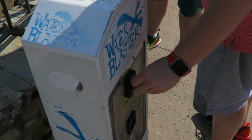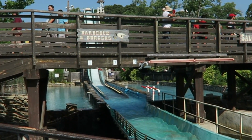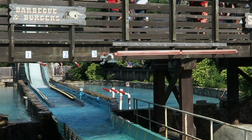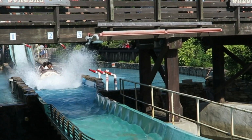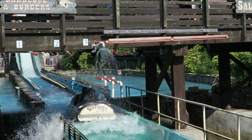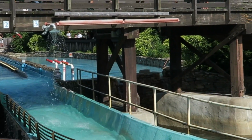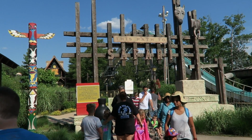This one right here controls a shower head. Key number 3 right there. It's a shower head. We're gonna get these people coming down the hill right now. We're easily entertained. Now they're really wet.